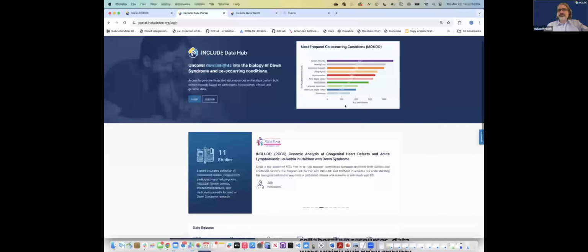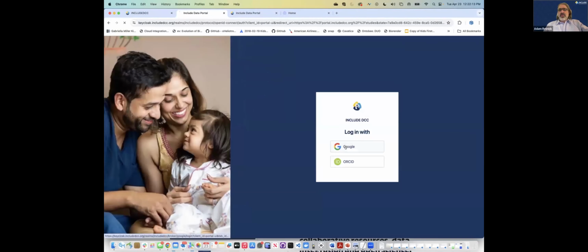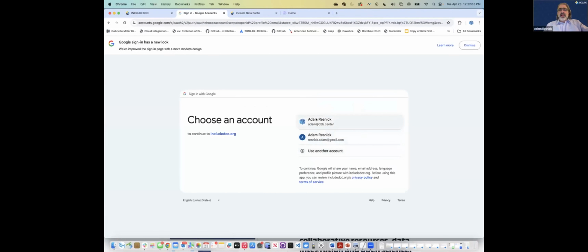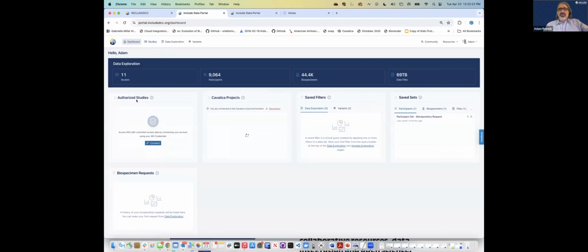And from here directly, you can launch into the Variant Explorer and the Cavatica workspace, which I'll touch on briefly. But in this context, you can log in with either your Google or Login RD. And then once you log in, you'll have your own save state environment that will bring you to the dashboard context.